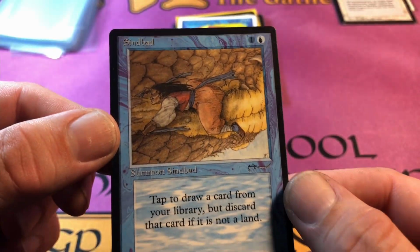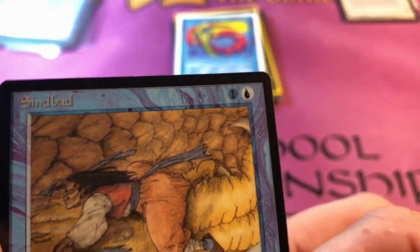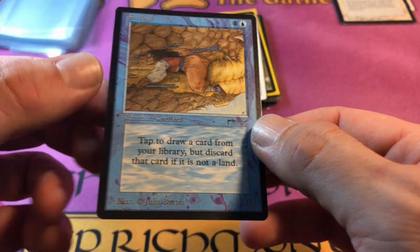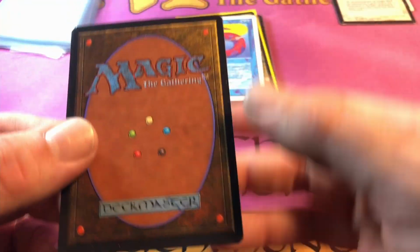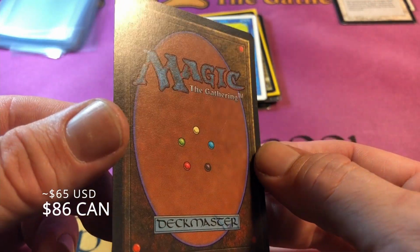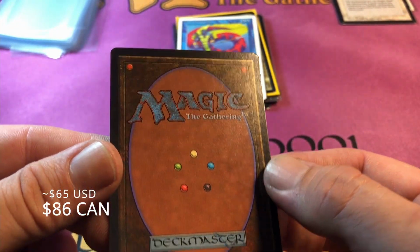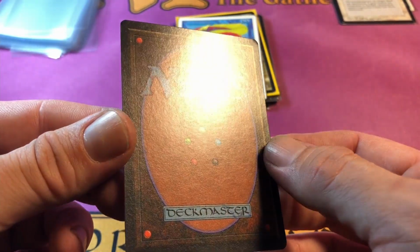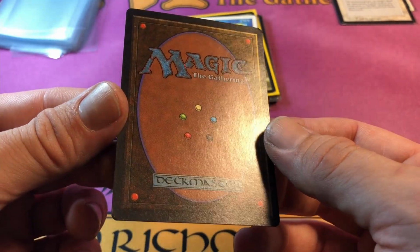Kind of hard to build a Sinbad deck. But fantastic quality, fantastic condition on this Sinbad. So we couldn't say no to this. I can't remember exactly what we paid for the Sinbad, but I think it was over 100. No, it was 100 Canadian, by the way. Yes. We are Canadian. Some people get that mixed up in our videos, but we'll specify if it's Canadian or USD.